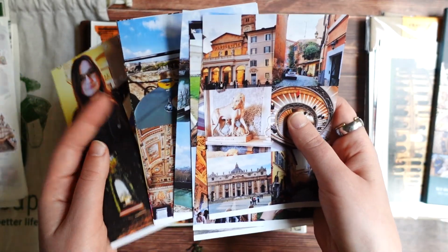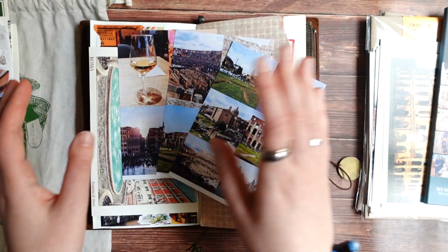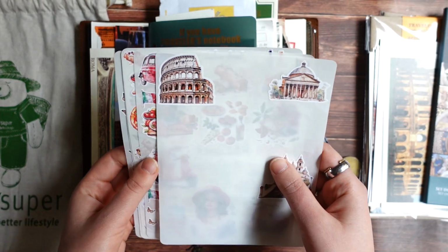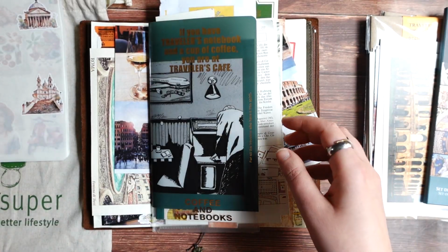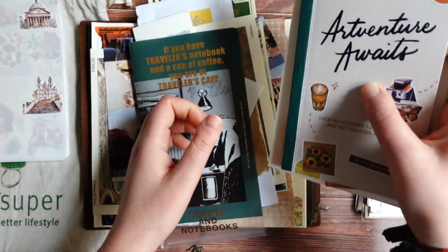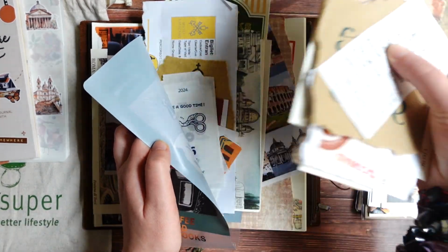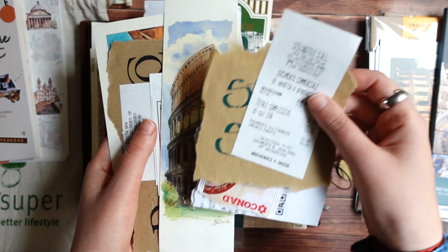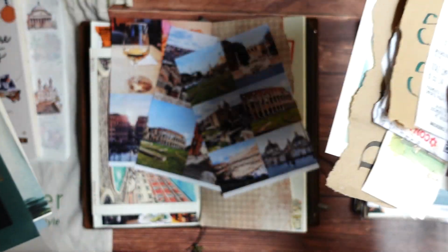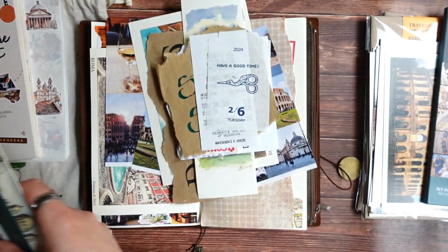These are already the next days. So these are the photos that I printed from the second day. I also already sorted all the ephemera that I collected. These are also some of the stickers that I already used. So I sorted all the ephemera that I collected during my trip, day by day, and these are all the different papers from the second day that I would like to include. I also have this calendar sheet, maybe I can use a date from it.